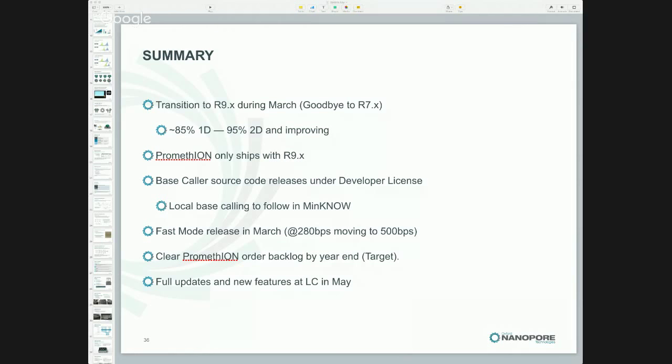So fast mode is effectively being released in March at 280 bases per second on R9. Our plan will be to move that to 500 bases over time, over this year. We're pretty confident we will clear that Promethean order backlog by year end. Many more things to talk about in much more detail at London Calling in May.